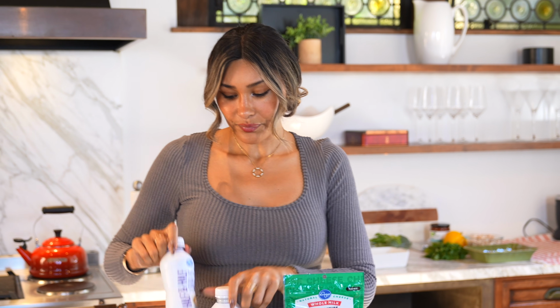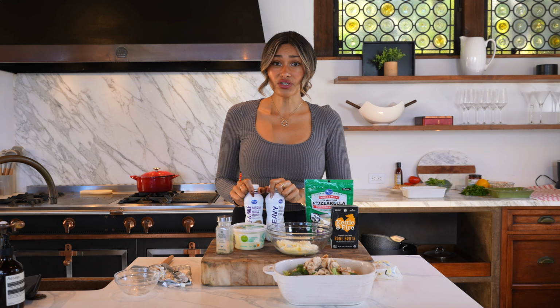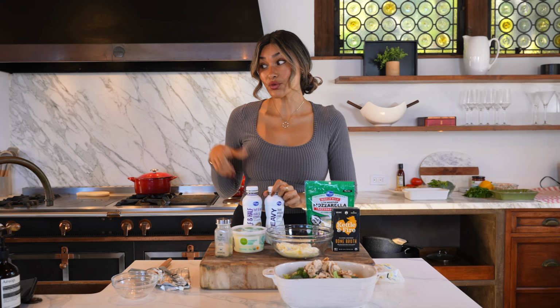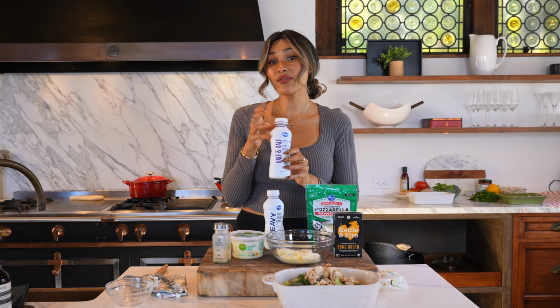What you can do, so we have 2 different milks, okay? We have a heavy cream, which is obviously just cream, and then we have our half and half, which is cream and milk. I also have a lactose-free milk that is very low carb. I use that as well, I just don't have any right now on hand. So what you can do is, instead of using a heavy cream that's very dense in calories, you can do half and half mixed with almond milk. Okay, so you can do both of those. It really just depends on your goals.